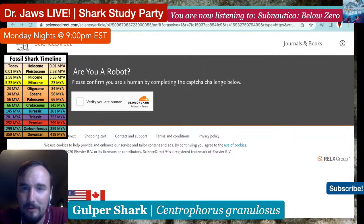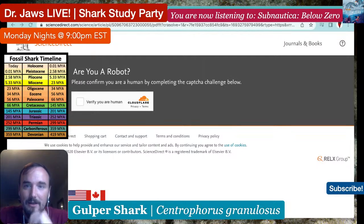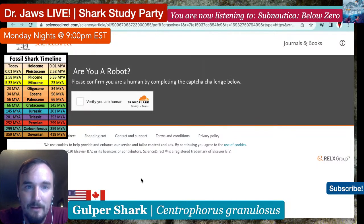Part of me is nervous, because a single shark's mouth has so many different tooth types, and applying that over millions of years, I'd be really nervous trying to split it down. But what do you think, as far as lumping versus splitting?